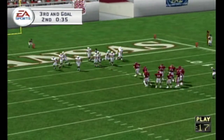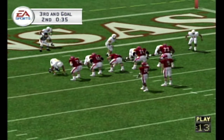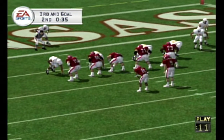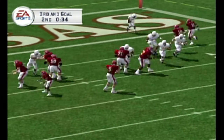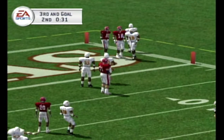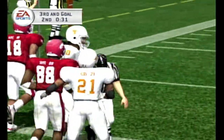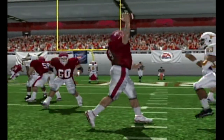Break! The Razorbacks with four receivers. Set! Back to pass. Looks. Lets it fly. Incomplete. Couldn't find his man in the end zone there. You know, as a quarterback, I can tell you that the defense is always tougher down in the end zone.